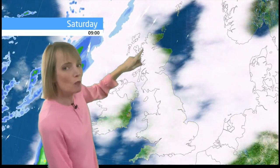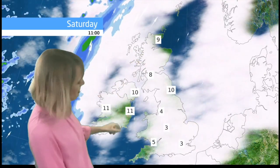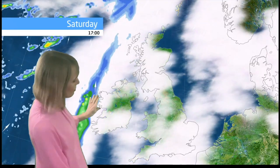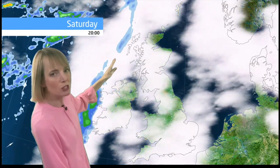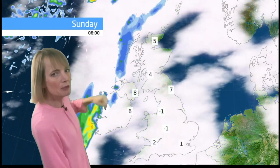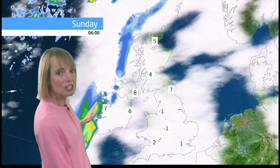Now, as the day wears on, we may see a little bit more in the way of sunshine coming through in the eastern parts of Scotland, maybe in the eastern parts of Ireland. And where you see that sunshine, it will feel surprisingly warm with a top temperature of around 10 or 11 degrees. Later on during the day, we'll see that front that I showed you earlier trying to make its way towards us. We'll see a few outbreaks of rain around the western fringes of Ireland, maybe across the Western Isles, and that system will still be with us first thing on Sunday.